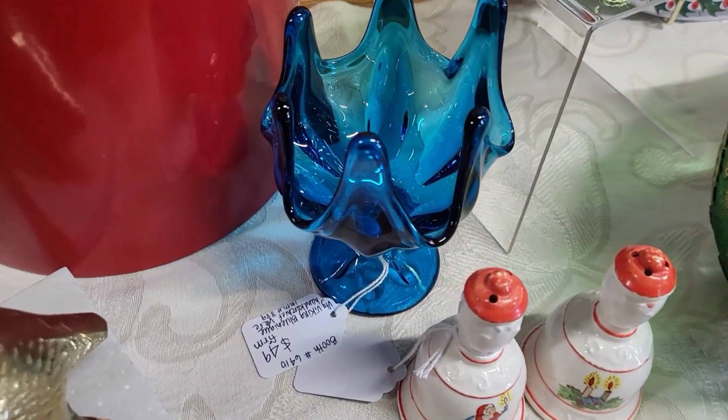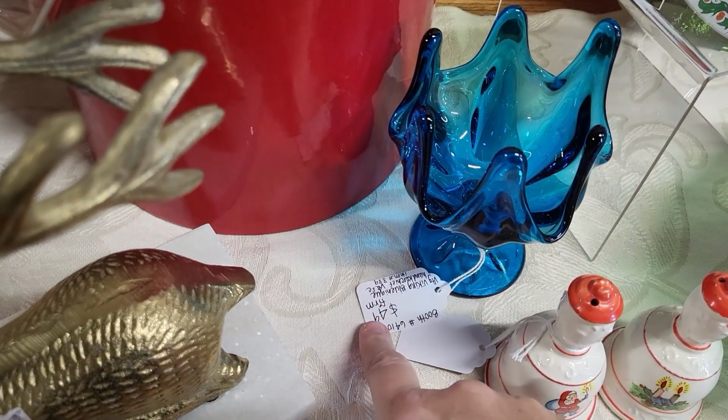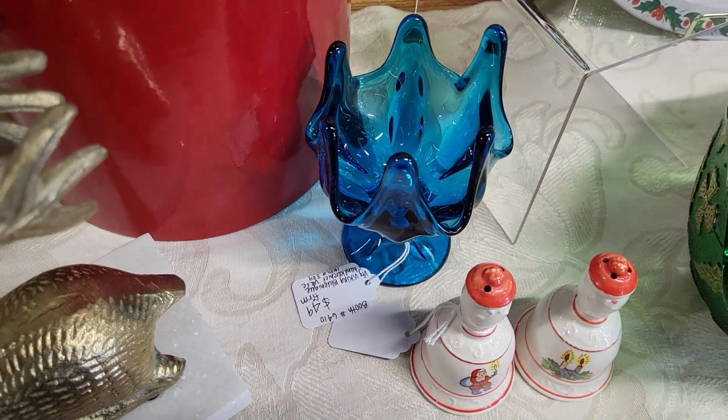Look at the little baby Viking. Oh my word. It's a baby. Look how small it is. Oh my goodness. It's $49 firm. So cute. I don't think I've ever seen one of the tiny ones in person.